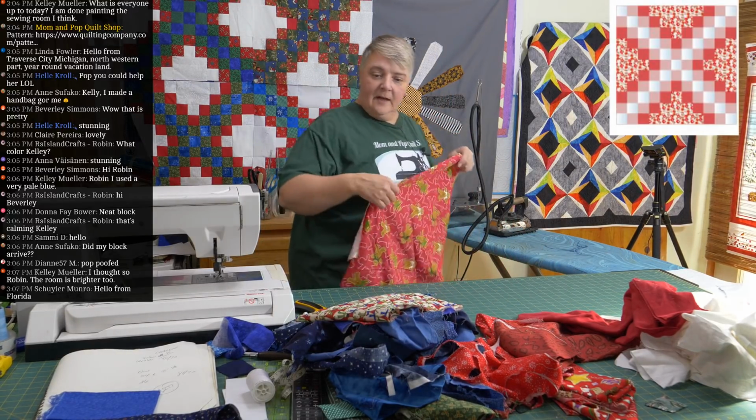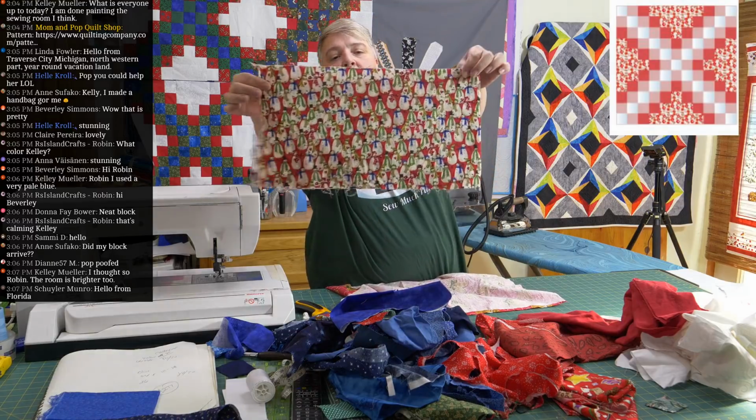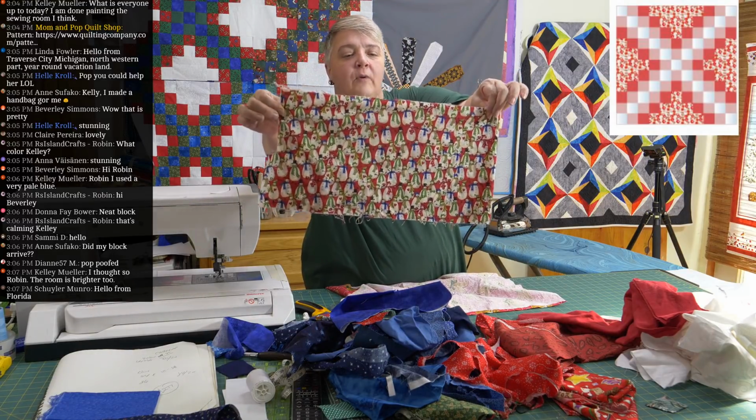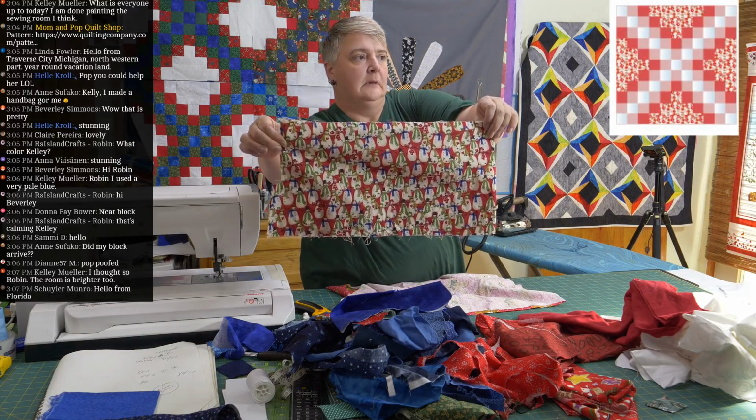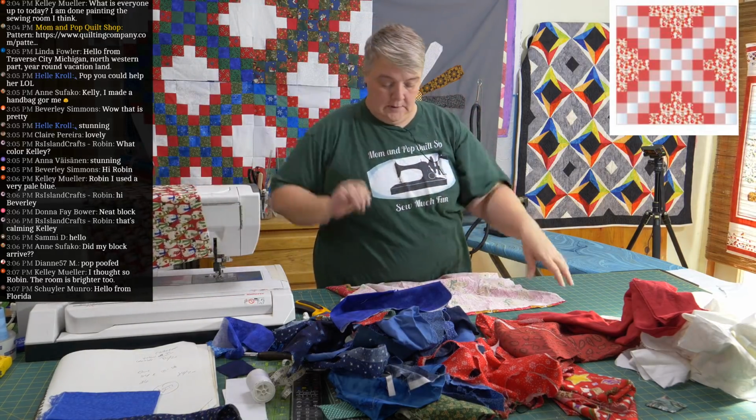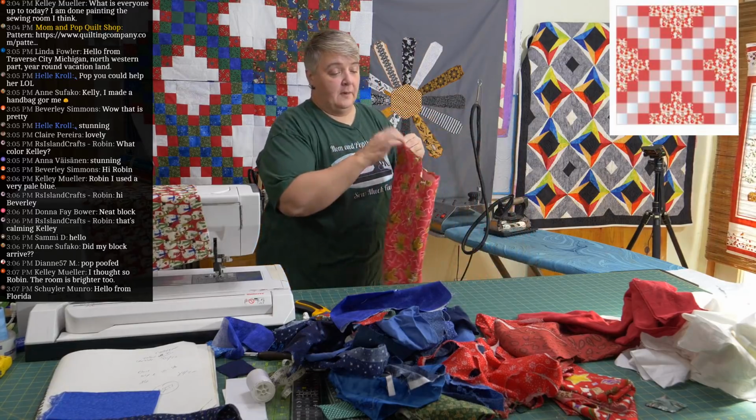And then I found the cute little snowmen. That's cute. So I'm like, does that read red or white, or should I just not put it in this project? And then I know this does. This reads red, so I'm okay with that.